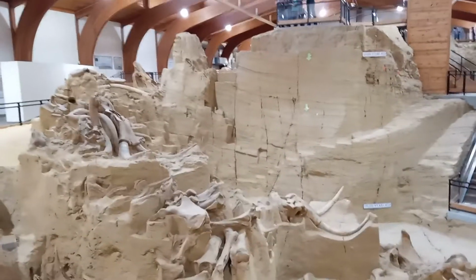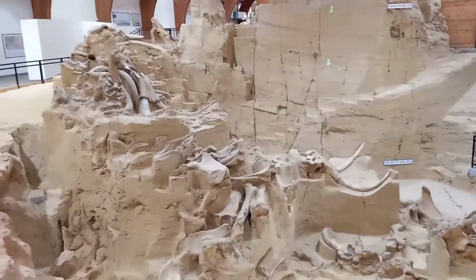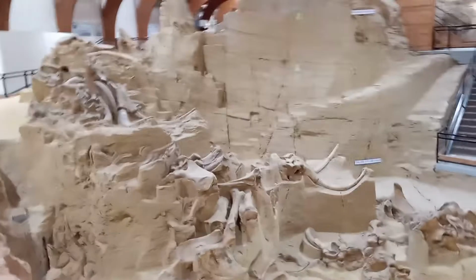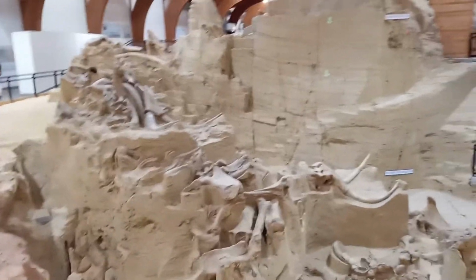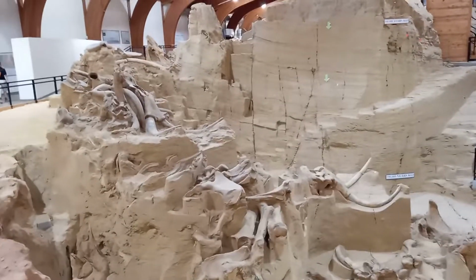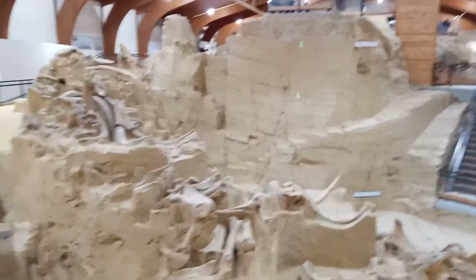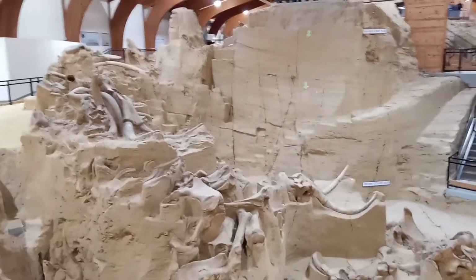Yeah, really an incredible site. You know, it's a museum, but it's also an active site. They're still digging here. And like I said, so far they found 61 mammoths here, but there very well could be more.